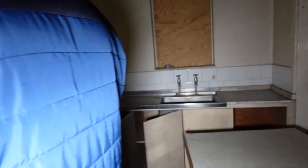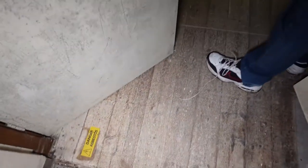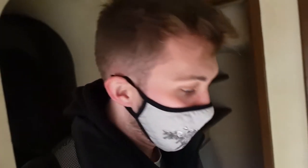Oh look, it's the old Baker light switches. Oh shit. Right, I'm putting my mask on then. There we go, Reese. Top Abandoned Places. Alright guys, we're all masked up now. Bit dodgy.